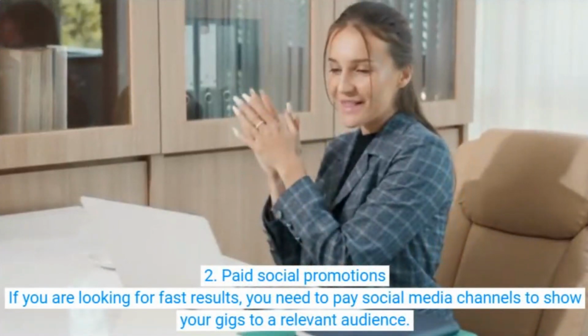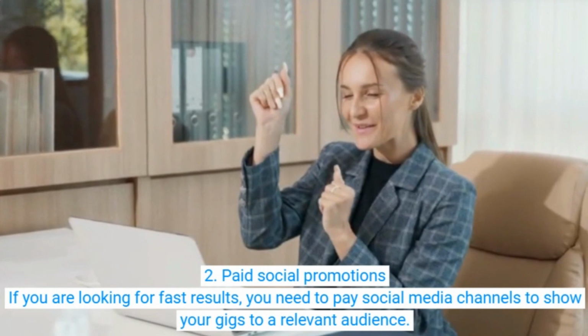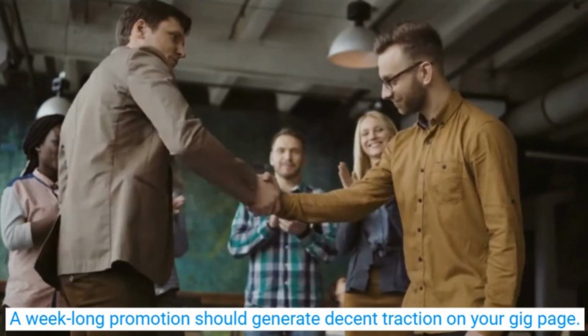2. Paid social promotions. If you are looking for fast results, you need to pay social media channels to show your gigs to a relevant audience. A week-long promotion should generate decent traction on your gig page.